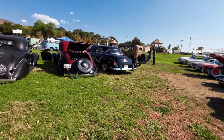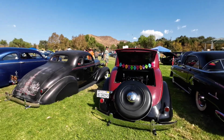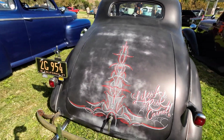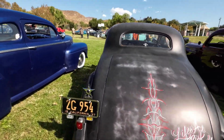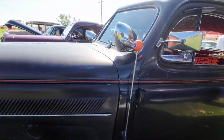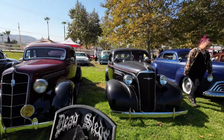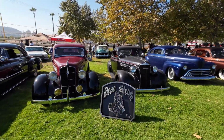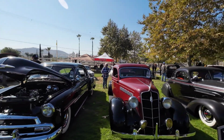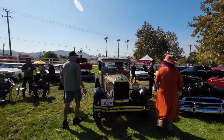So we'll go ahead and get back into this. Get back where we started from. Check out this since we're already back. Life's at Risk. Oh, I remember seeing this one. This one's badass. Got the dead sleds. I think they might be the one that put this together, if I'm not mistaken. But shout out all car clubs, shout out all solo riders.